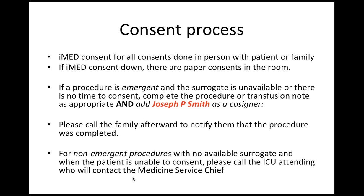For non-emergent procedures with no available surrogate and when the patient is unable to consent, please call the ICU attending, who will contact the medicine service chief.